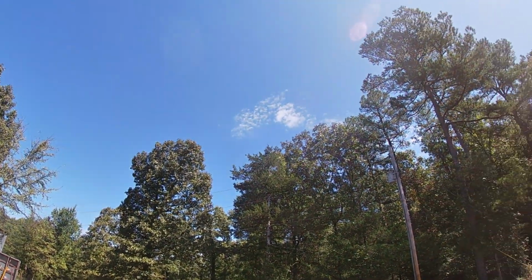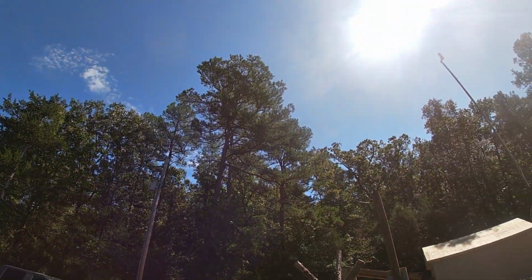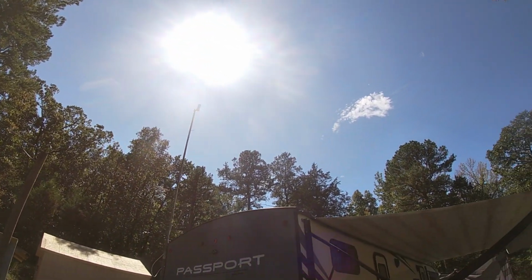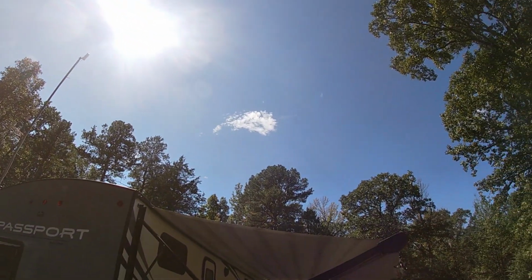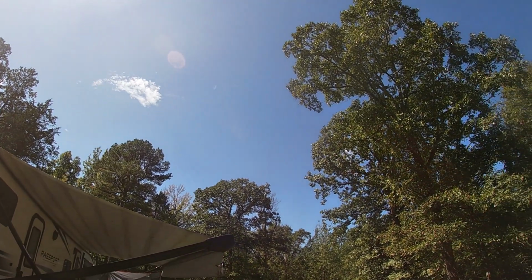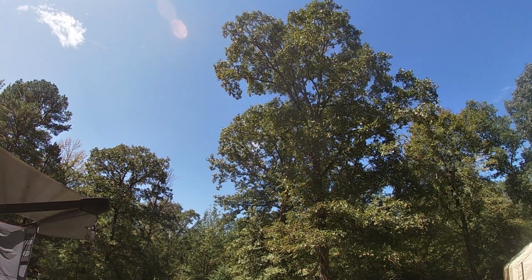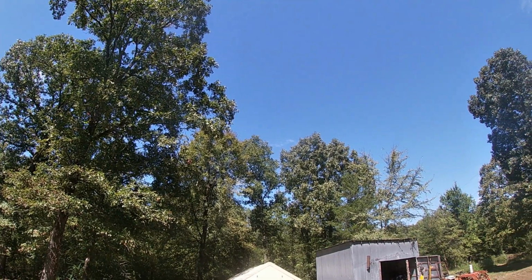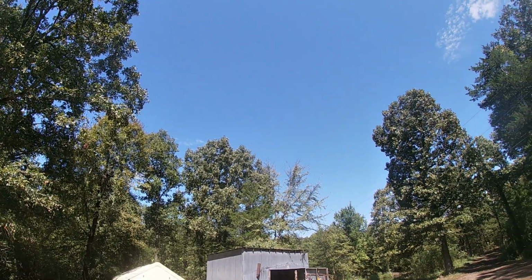Looking at the sky, you would think we wouldn't have any more weather, but I know more's coming. But with the heavy rains we had this morning, let's go check out the creek and the pond real quick.